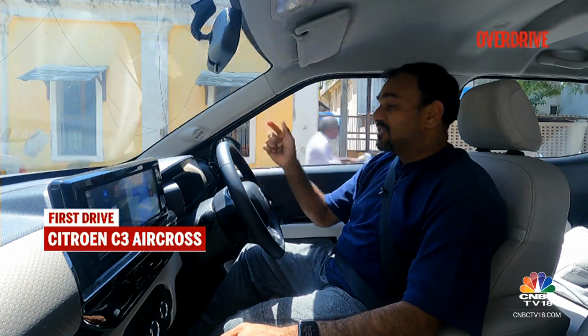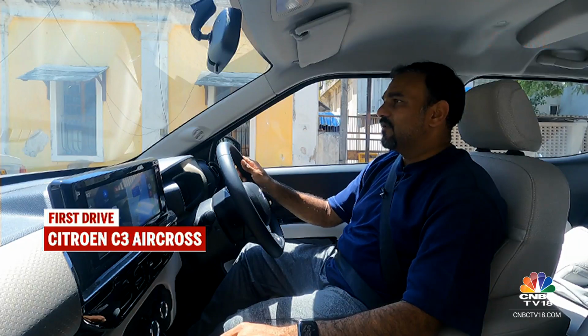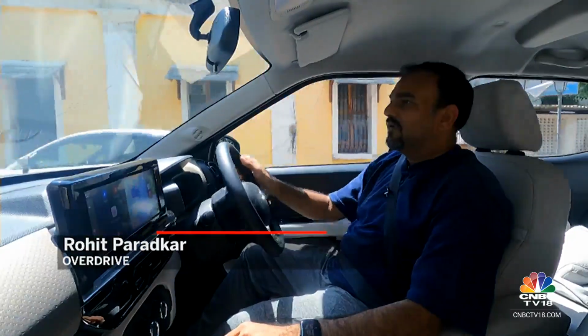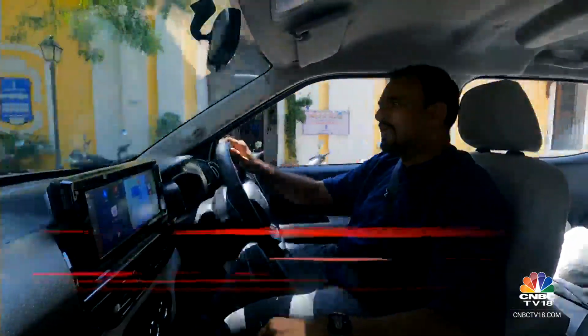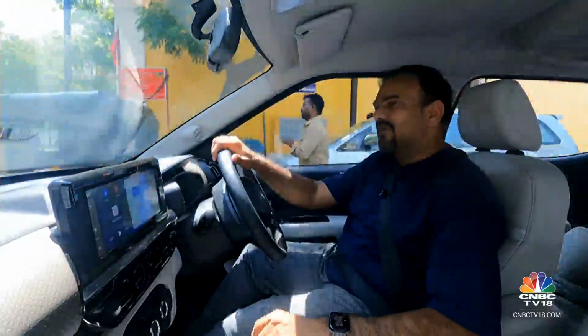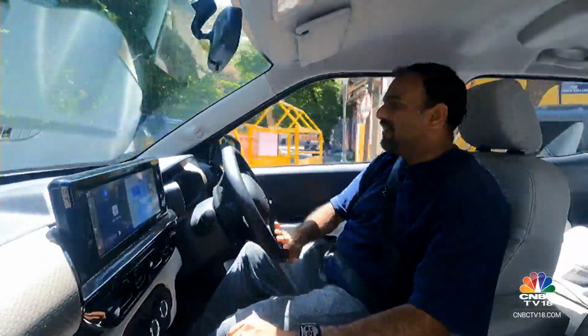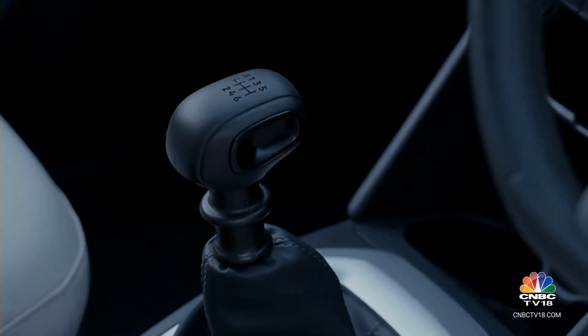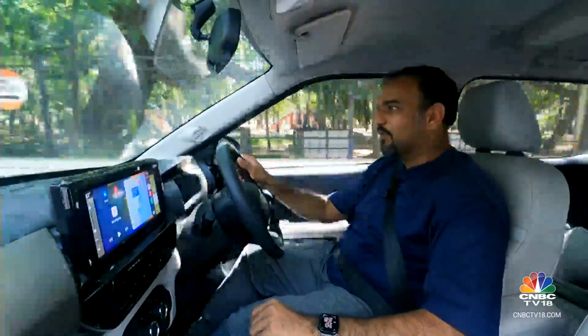It just tells you that the start and stop system is off when you begin. That's the only error that you could hear right now. And then you're off. Getting off the mark is nice and clean. The clutch needs a little getting used to. It's not too light, it's not too heavy, but it is a bit springy. The gear shifter has nice and short throws, so it's very easy to get used to, so that shouldn't be a problem at all.